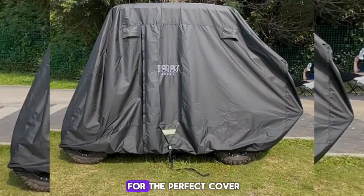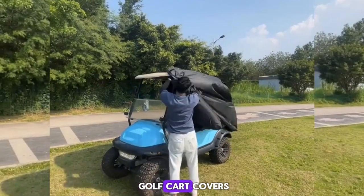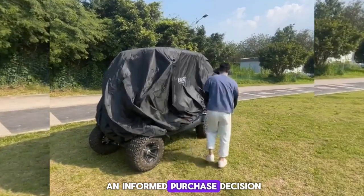Are you also looking for the perfect cover for your golf cart? I have compiled this list of the best golf cart covers as well as their pros and cons to help you make an informed purchase decision.